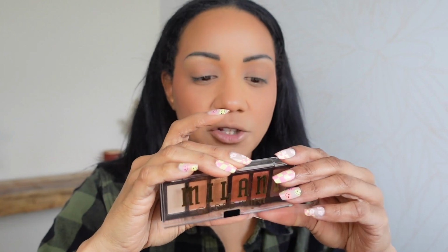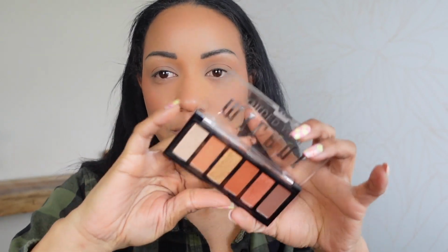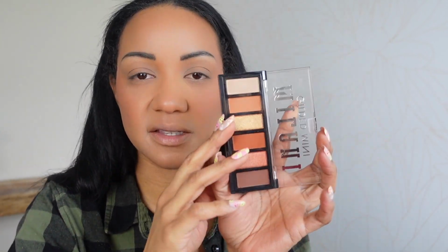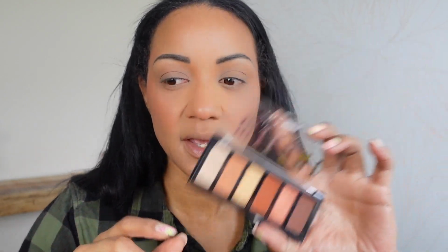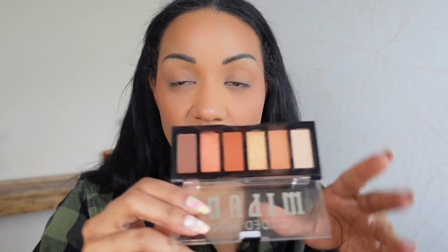It is the Milani Mini Gilded. I have the color story called Champagne Problems. I know you are probably seeing this everywhere. It is so good. When I tell you guys that these perform as good as high-end eyeshadows, I'm not joking. Milani just kills it with eyeshadows. They do so well, but there's just something about these that are just amazing. I love the color story. They have a few other shades that I want to grab, but I liked this one because of its warmer tones.